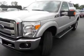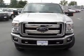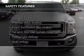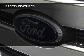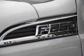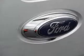a tilt and telescopic steering wheel, an alarm system, cruise control, keyless entry. Safety was made a priority with these features: curtain head airbags, side airbags, brake assist, traction control, stability control, a passenger airbag. Great quality at a great price.